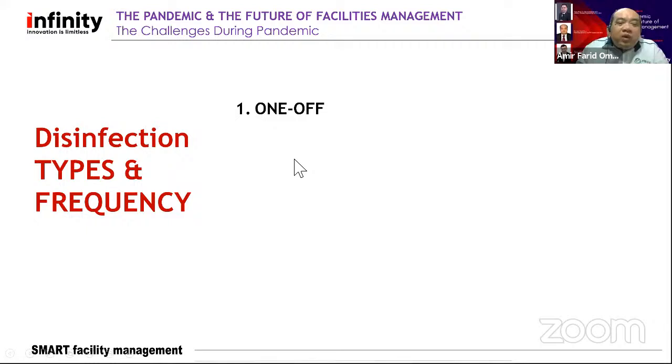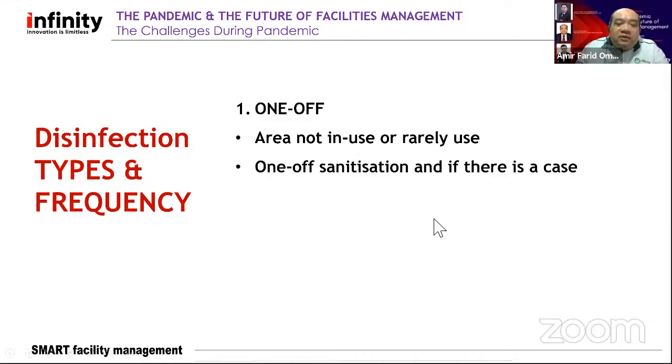It can be done either one-off, right? Meaning for an area which is rarely used, but for the first time you have to use it, you have to do a one-off disinfection. Or when you have a case of positive COVID-19 in a certain area, then the whole building or the whole premises needs at least one-off sanitization.